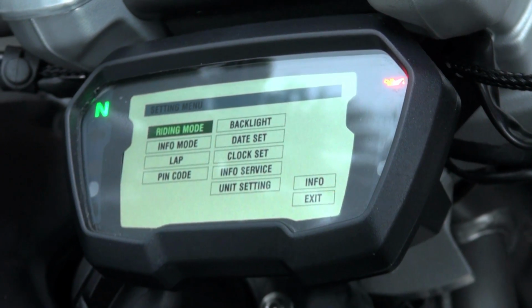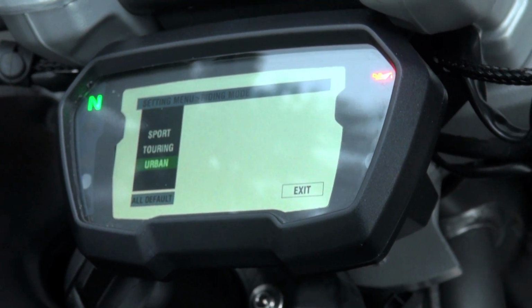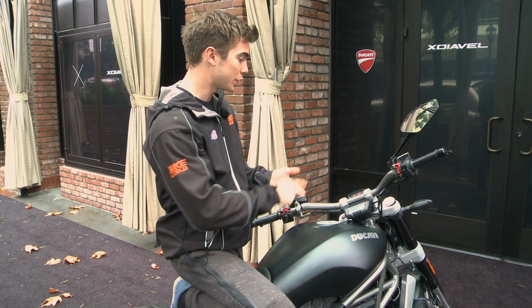So there's 3 options to choose from: sport, urban and touring, and every single one is completely adjustable, so you can change how much power the engine puts out from high, medium to low. There's also ABS and how much it cuts in, and then there's 9 different settings on that traction control system from off to level 8.